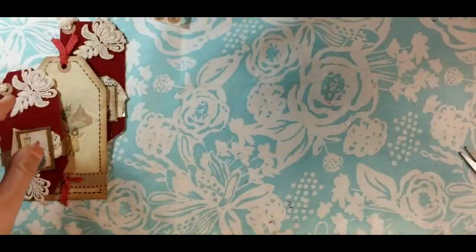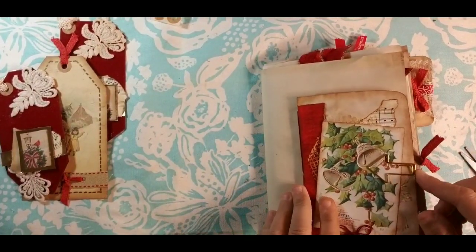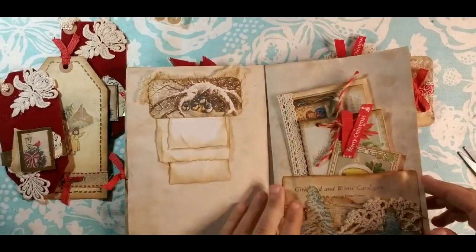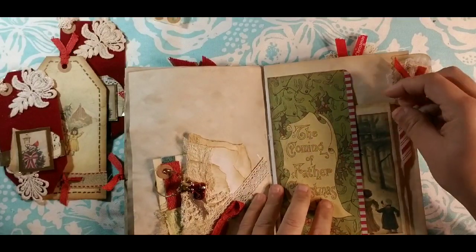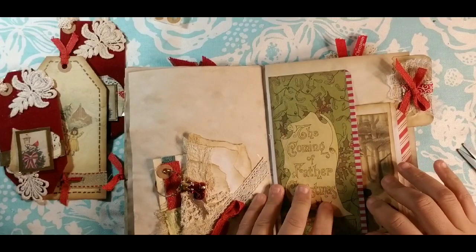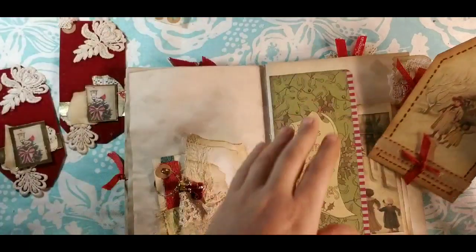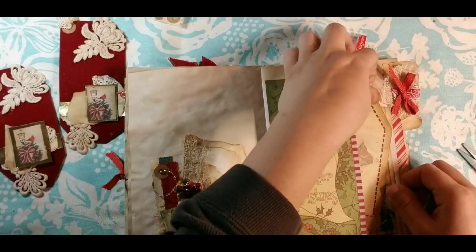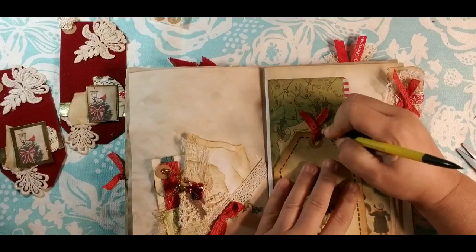Cover my ink up, get it out of the way. Let me move this out of the way. Let me pull out my Christmas books. Okay, so let's find the perfect spot. I actually want to put something in here, but I don't want to. You know what I think? I'm going to put our little tag in there because I think that will stick through there really cute. Oh, let me go through here and erase my pencil marks.